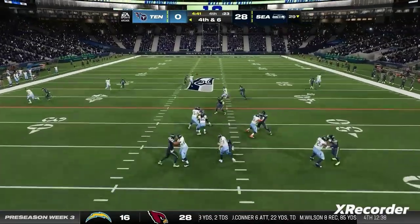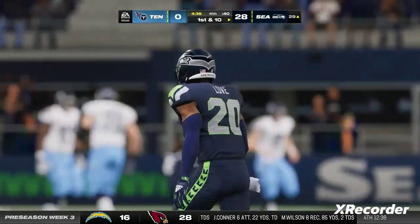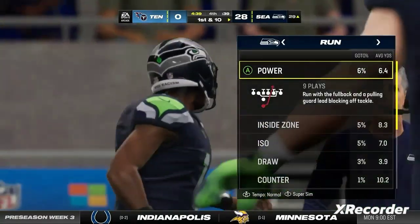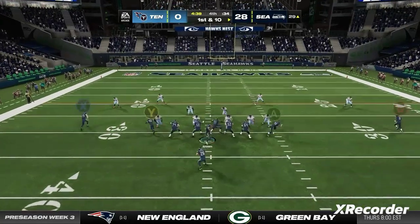Desperation time now. Here's Levis. And it's incomplete. They cannot convert, and they turn it over. The Titans try it, but ultimately they fail on fourth down. And the Seahawks, they'll get the football back in outstanding field position.